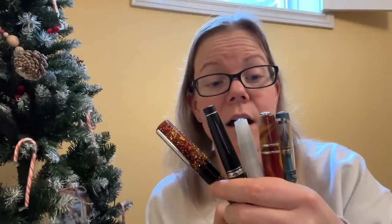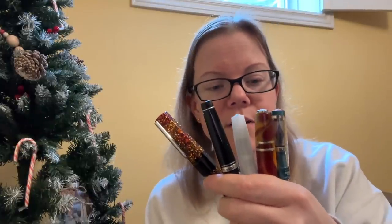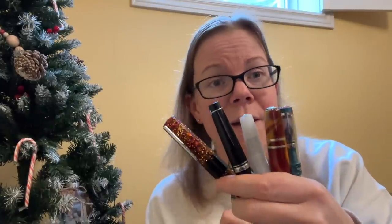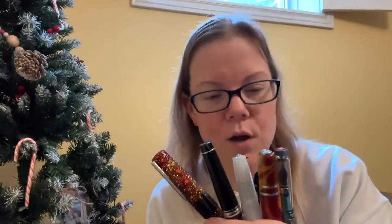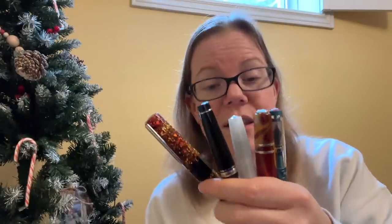They're not necessarily my favorite, like the Twisby, for example. I don't have it inked up that often, but I think if I could only have five pens for the rest of my life and get rid of every single other pen I have, it should belong. It fills a purpose. It fills a void. And this would be my life.